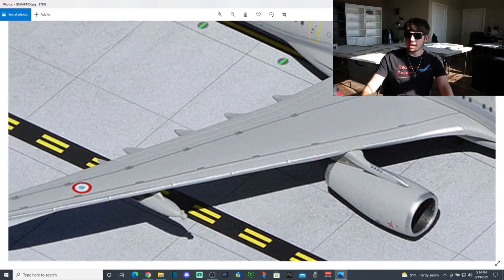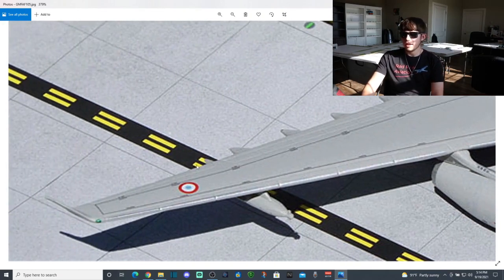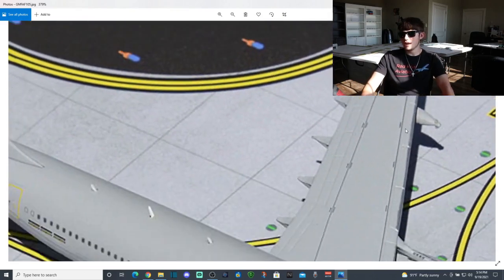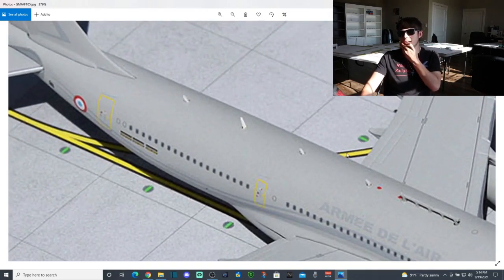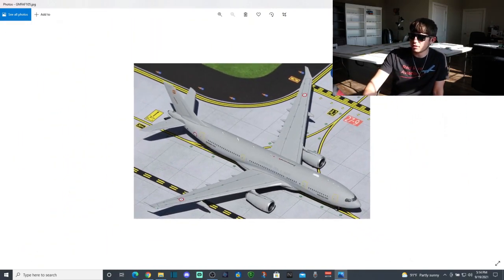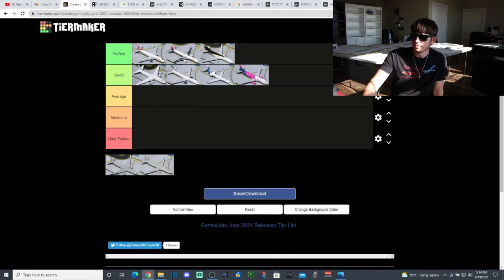Here's the wings right here, and then I got corrected. These are not missiles. I apologize. These are actually the refueler pod things, so that's really cool. I got the logo for the French Air Force right here. Got the wingtips right here, and it doesn't look like the wing flex is miserable, but definitely noticeable. Numerous antennas throughout. Got the third door back here and the fourth door. You got the tail. Very simple gray livery. It's a cool plane. Cool for the French Air Force.